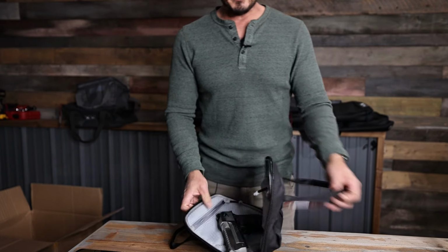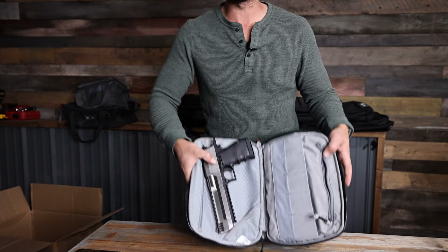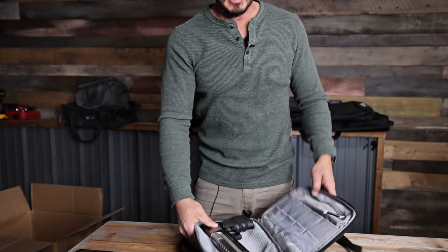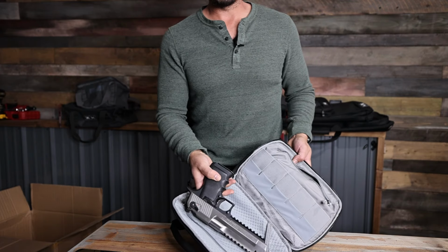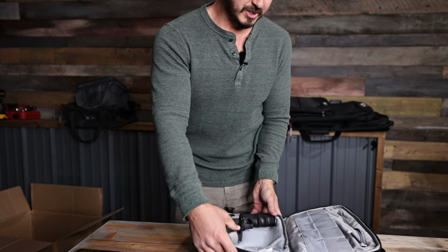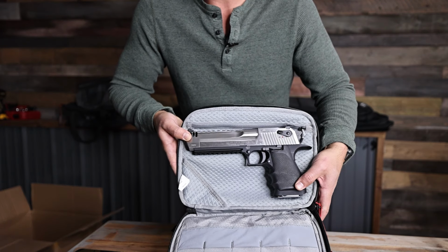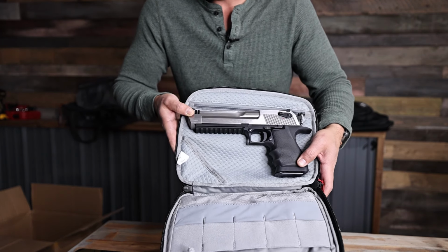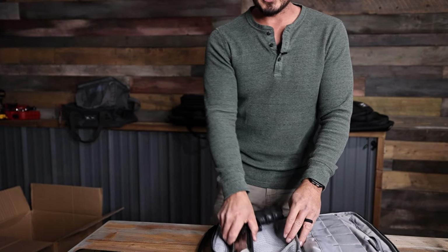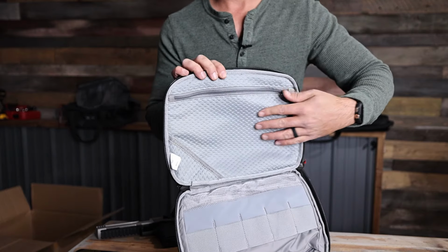So in here, we got a big boy. So here's for size comparison. This is a Desert Eagle 50. So that'll fit in this pistol case. This is probably, how can I show it to you? Probably about the biggest pistol you're gonna fit in here, though it isn't that cramped in here. There's plenty of room for this pistol. The cool thing is there's actually room for a pistol here.